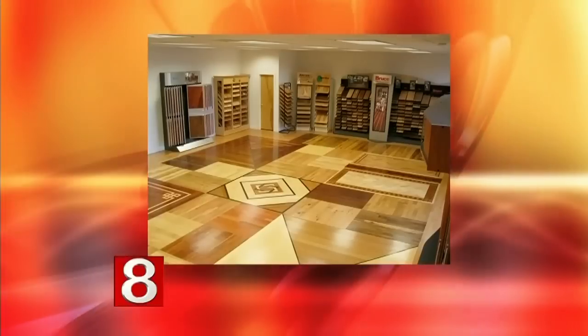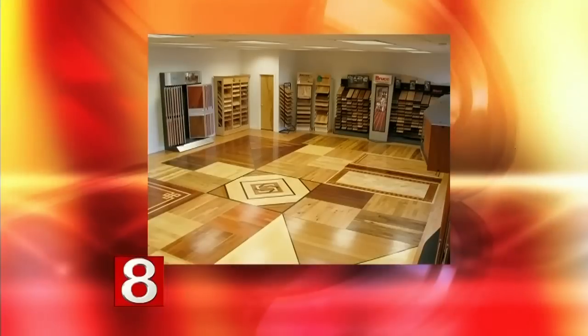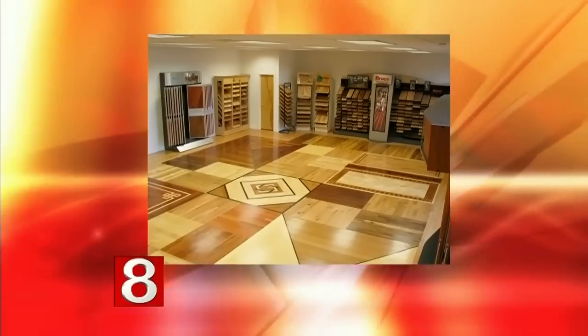So people that want to come in and take a look, what will it look like a year from now? What's it look like in a bigger sample? They can come in and see that. So they can get a clear picture as to what it will look like in their own home. Exactly right. It's hard to tell from a small sample sometimes, so seeing a little bigger area is actually helpful.